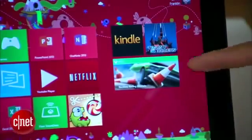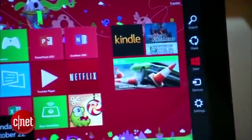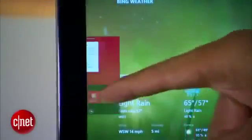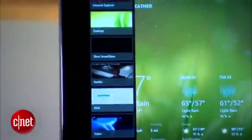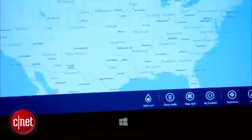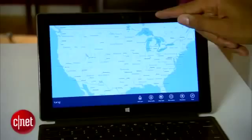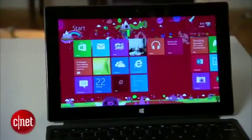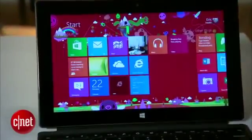First, the gestures. Swipe left to get the Charms menu. Swipe right for recent apps. Swipe right then left for a list of recent apps. Swipe up or down for more options. Swipe down across the screen to close an app. Like I said, there's definitely a lot to learn here, but it feels great once you do.